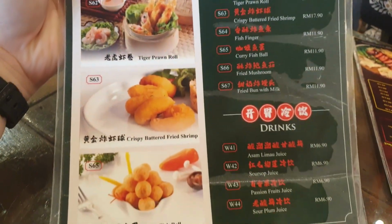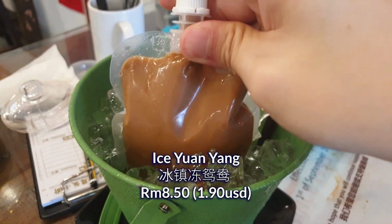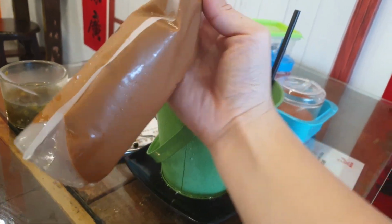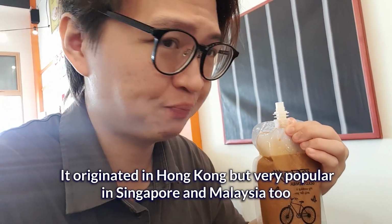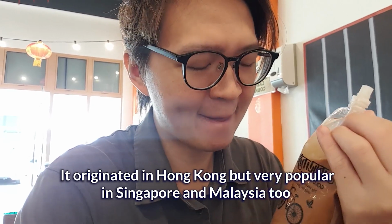There's some dim sum. Ice Yuanyang, 8 ringgit 50 cents. Yuanyang is a drink created by mixing coffee with tea. It originated in Hong Kong but is very popular in Singapore and Malaysia too.